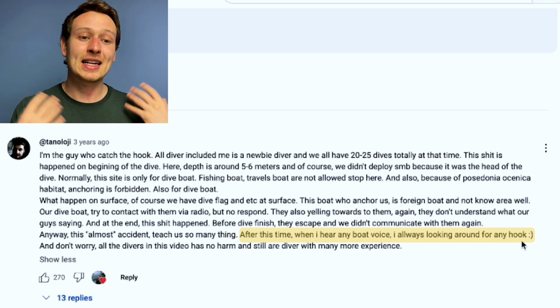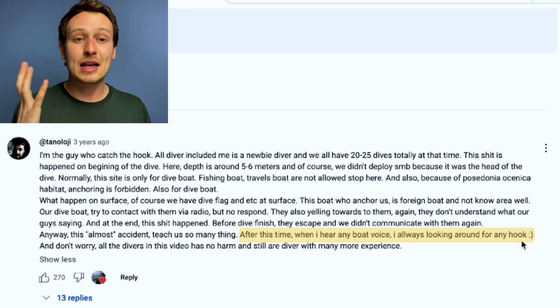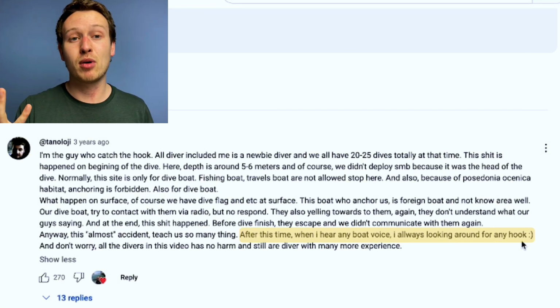Yeah, so I was kind of saying this before. It's good that they kind of stopped and started looking at the boat. Keep your eye on the boat, especially if it's one really nearby to you. Just keep an eye on what it's doing. Just hold your dive for a second. Not that they're going to drop anchor on you, but that is one of the things that could happen. Just keep an eye on what it's doing.